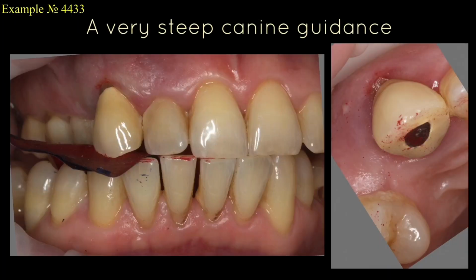Also pay attention to how far the lower canine is extended into the oral cavity. The fact is that this tells us the following, that not only the distal teeth, premolars and molars were in the crossbite, but in the crossbite there was a canine too. Therefore, in this case, we cannot do prosthetics only on canine. We must include its lower antagonist in this work.